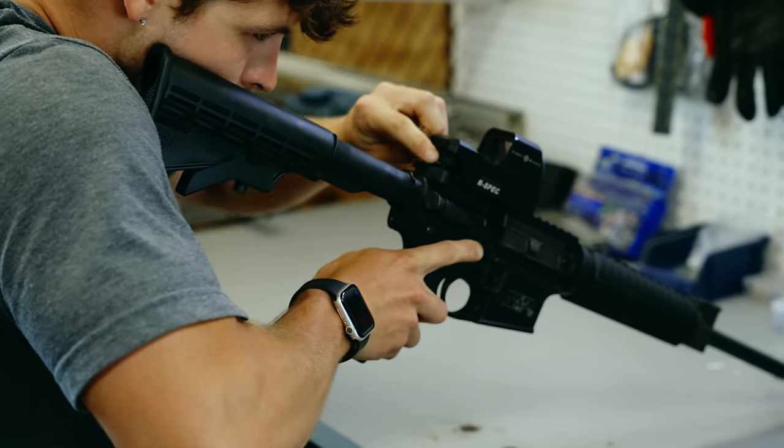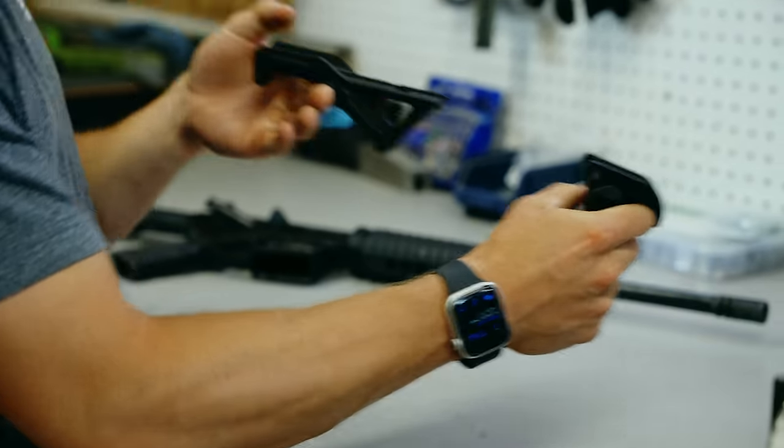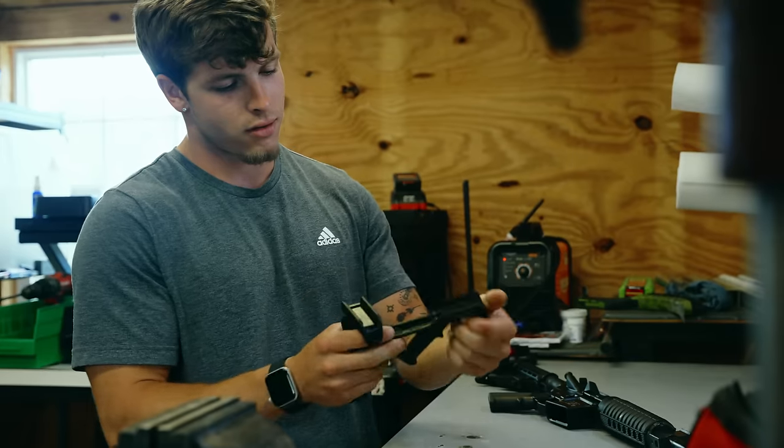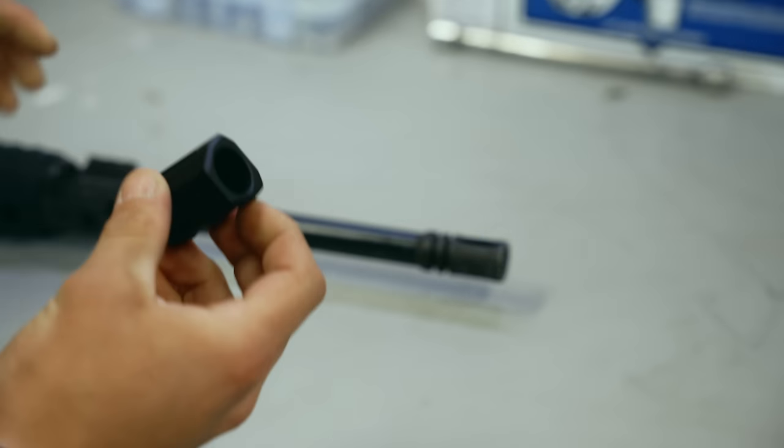Throughout this process, there are a number of very common mistakes that we see with first-time rifle owners. I made a lot of these mistakes when I started with my first rifle and even my second rifle. So what I'd like to do is go over five of the most common ones, at least the ones that I've seen, why they happen, and also how to fix them.